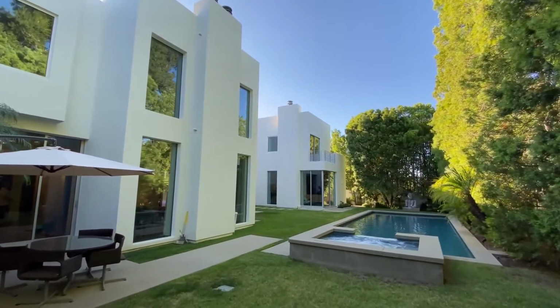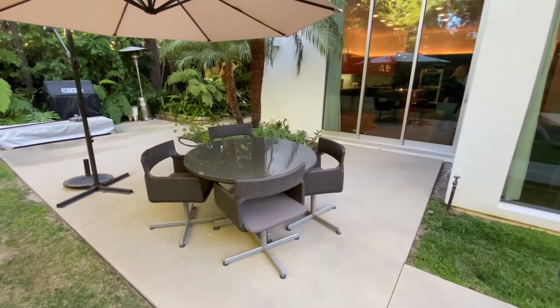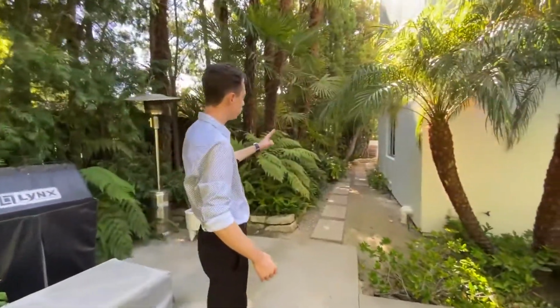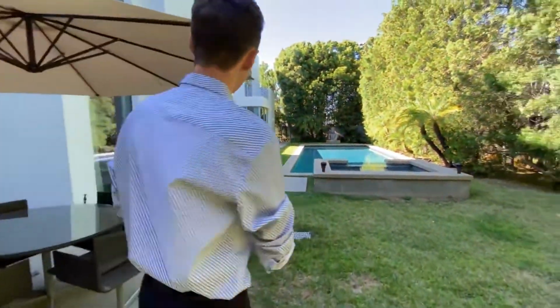And then to my right-hand side, we have a seating area under umbrella, seating for four. And over here, we are going to have your outdoor barbecue area and a heat lamp. And notice right here, this is the pathway that actually leads over to the guest bedroom inside of this property. Beautiful outdoor space. You have tons of space to do tons of activities.